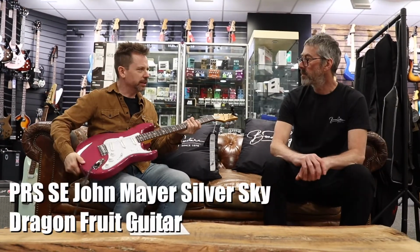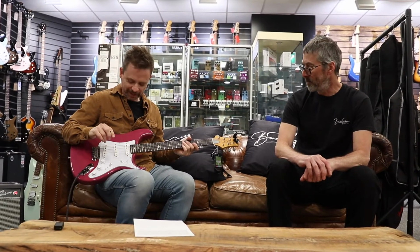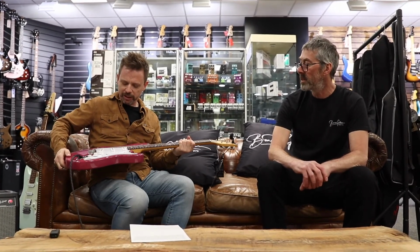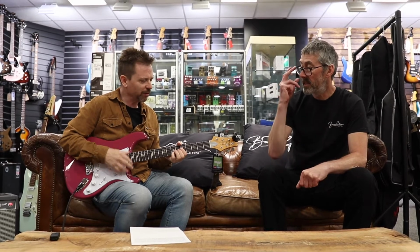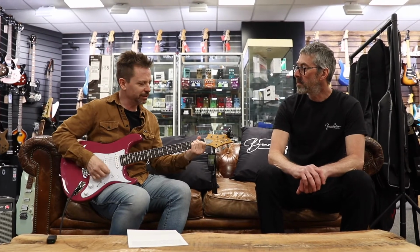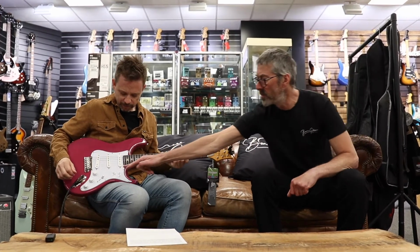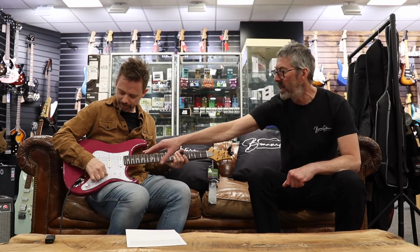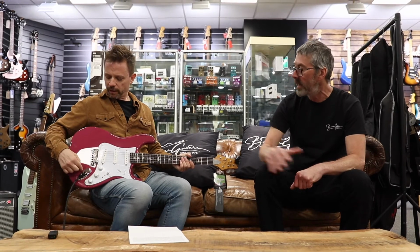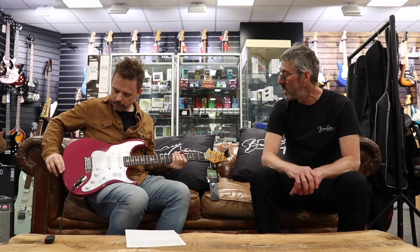Yeah, great. This is the PRS Silver Sky, SE series, the John Mayer. And it's called Dragon Fruit. Dragon Fruit. Yeah, right. It's a very, very nice guitar. I've not really played an equivalent priced Fender for a while, but it's so easy to play. Very easy to play. And a very nice little subtle neck shape. Things like the slight change in the knob style on it, and even the actual controls. They're slightly different, actually very nice, very tactile. They feel really good, don't they? Yeah, slightly prouder there as well. Also their own style trends on there as well.